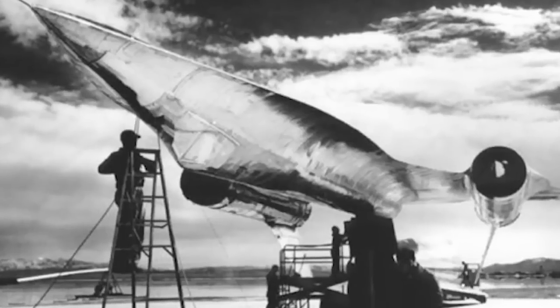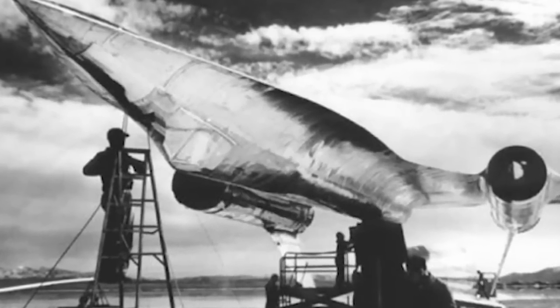So, what is the plane in this image? I don't actually know. Could it be one of the alien aircraft that whistleblower Bob Lazar allegedly talked about reverse engineering? Or is it another spy plane?